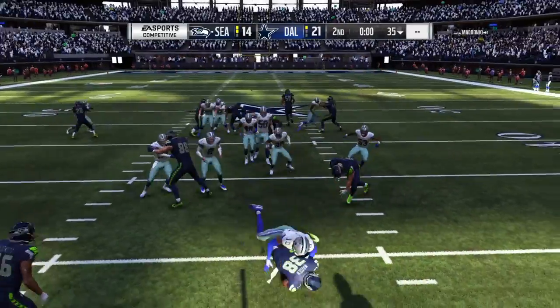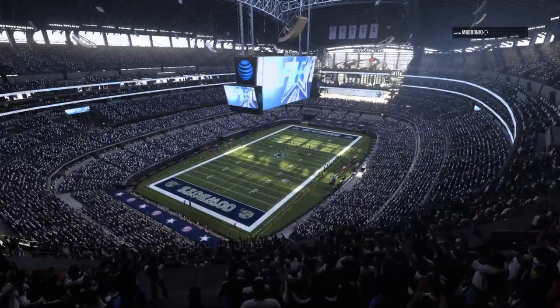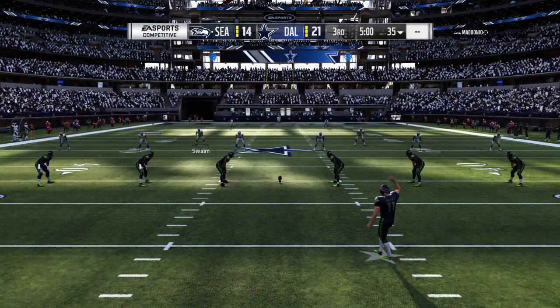Short kick. One up the middle takes it now. And they're going to start this drive in pretty good shape as they get it up past the 30. That's it for the first half. Two more quarters to go. We'll have plenty more to see after the break.